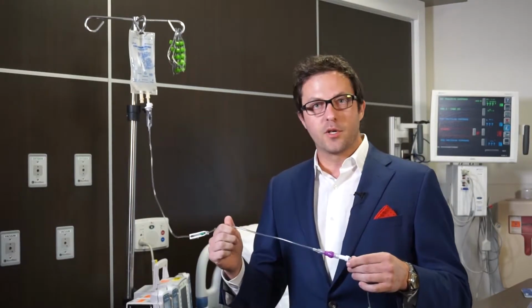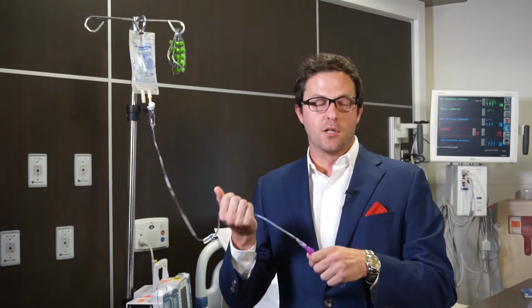This is the part that will get caught in bed rails or that the patient will reach up and grab, because this area here is always covered. It's taped down and covered on the patient. So a lot of our confused patients will reach for anything that's nearby and in the middle of the night just rip these things out.